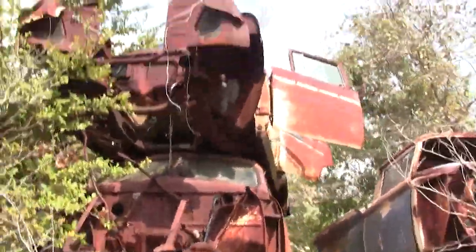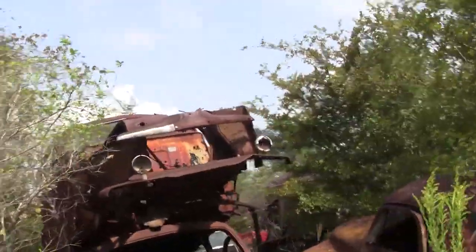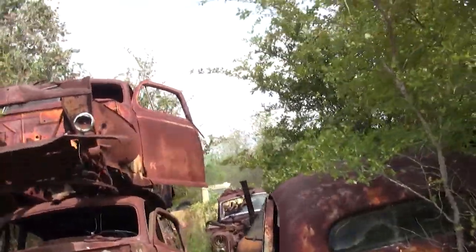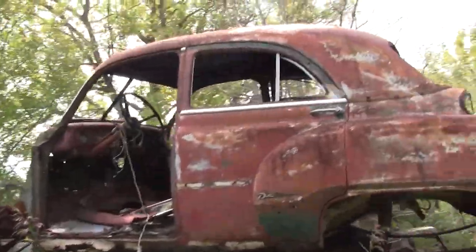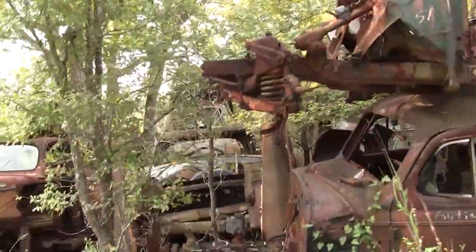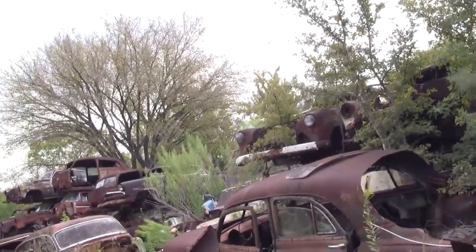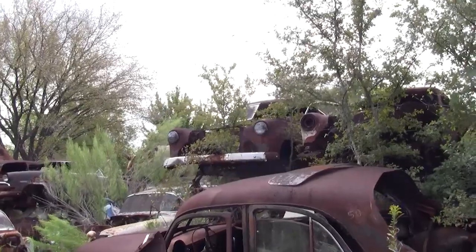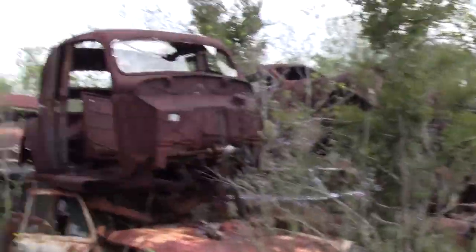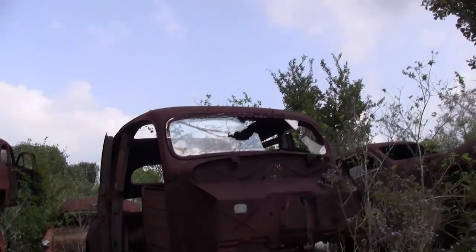These things are taking over. There's a Studebaker truck. Yep. That's 50s era there, huh? 39 Pontiac. 47 Plymouth. We sold a bunch of parts off of it recently. 40 Chevy. 47 Ford. Truck. 53 Plymouth. 36 Ford sedan. Oh, a four-door suicide door car.